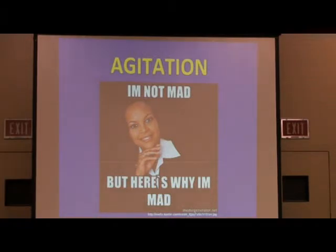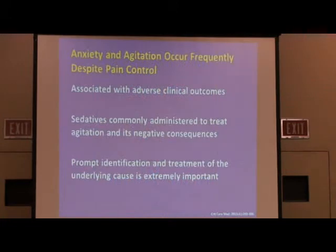So agitation. Untreated pain leads to agitation. And it occurs very frequently despite adequate pain control in patients in the ICU. Even though you're controlling their pain, you're still altering their sleep patterns. I know our ICU rooms have very little natural light, so they don't really know what the day-night sleep cycle is once they're 3 days in.